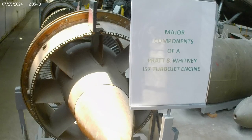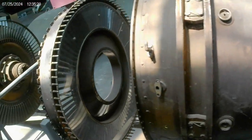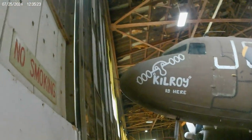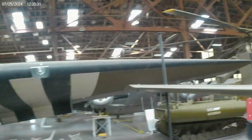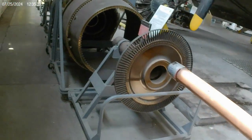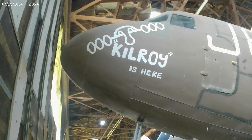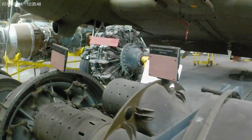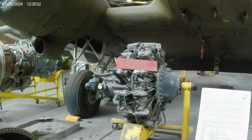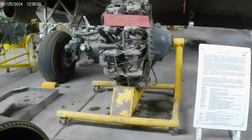I think I'll go walk down this. These are major components of a Pratt & Whitney J57 turbojet engine. Well, that's kind of how they're put together. Kilroy is here, it says. Not was here, is here. That's just the wing I walked under. Man, I tell you what, it's just... That's got to be 20 or 30 feet up. There's a Pratt & Whitney model 1830 Twin Wasp 14-cylinder 2-row radial engine.